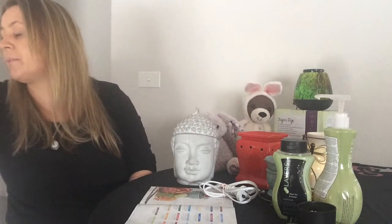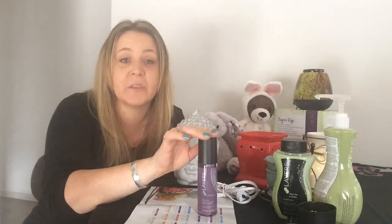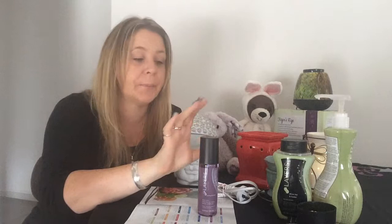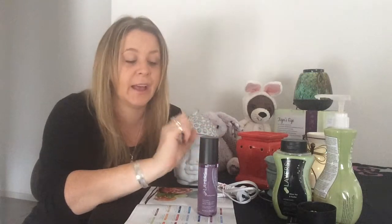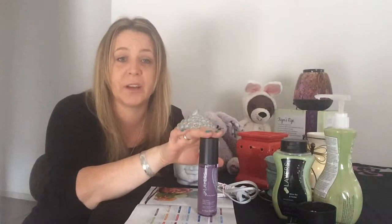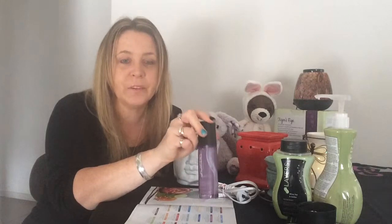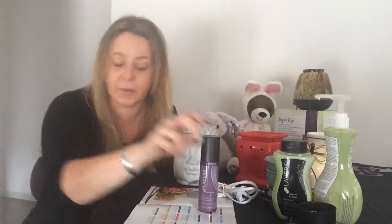Next is the body range, body and bath. So we'll start with body spray. Body spray is just like a fine mist that you spray on your body after a shower. It doesn't replace colognes or perfumes. And we do have men's fragrances as well. It's not just all fragrance for the ladies. There are products here for you guys. So this spray goes on your body just as a nice spritz after you have a shower, and it's $12.25.